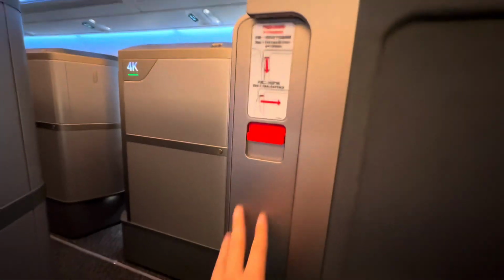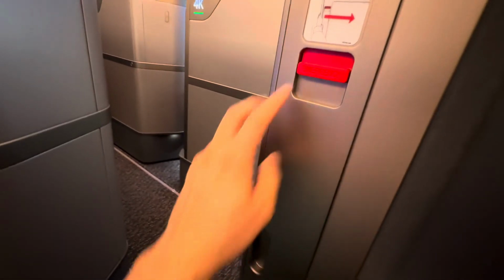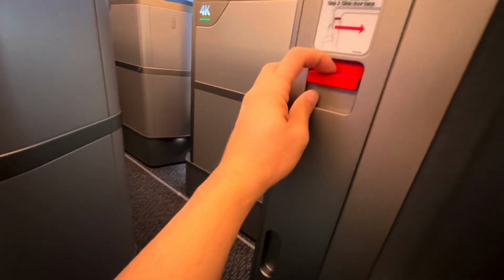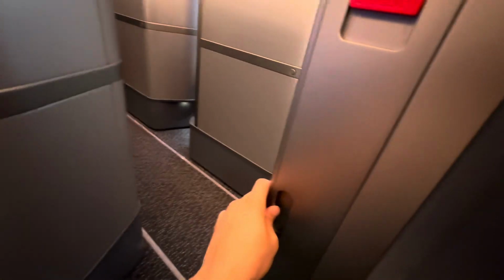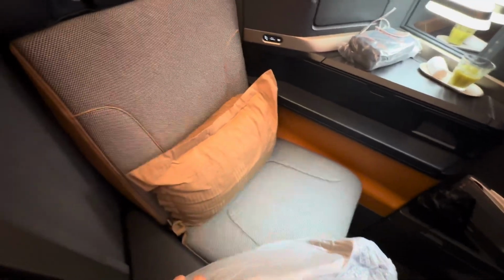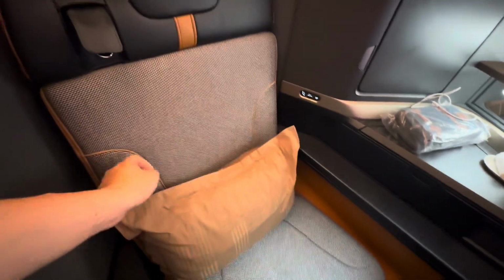You also have a sliding door here, just like the Delta One, but this seems to be bigger, the space in this cubicle-like seating arrangement for business class. So they don't have first class, just like Delta One. They combine first class and business class as a hybrid now because business is so good that you really don't need that much more space.